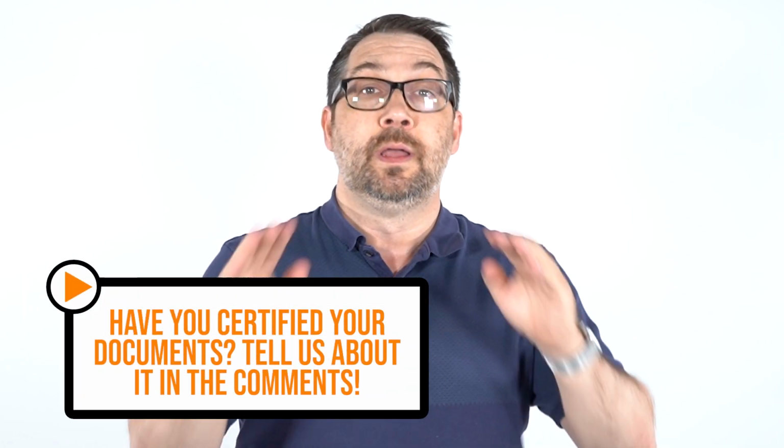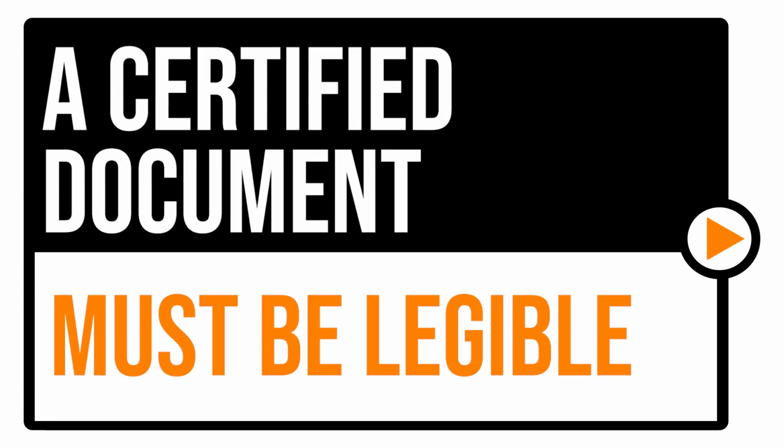Any document that you submit to Service Canada needs to meet these criteria, or they say they can and will reject it. We don't know the rate at which they're rejecting documents that aren't certified. We'd love to hear from you if you've had that happen, but let's go through it. A certified document, number one, must be legible. So you can't submit a certified copy of something that's not legible. They will reject it if that happens.